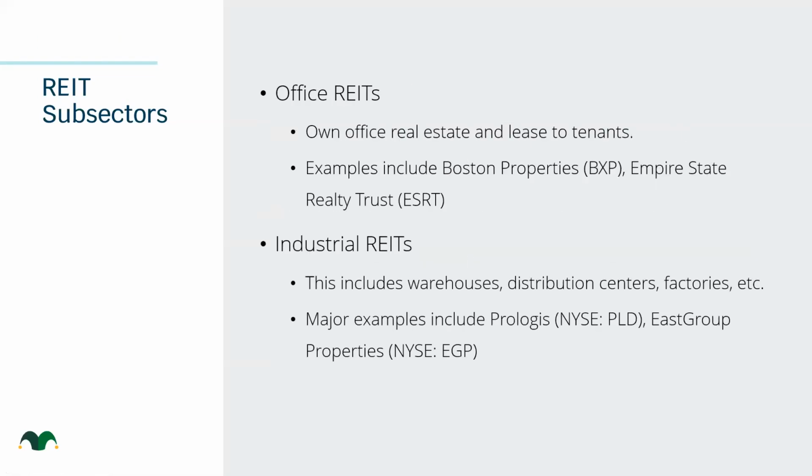So the first two, office REITs, pretty self-explanatory there. They own office real estate and lease to tenants. A couple of examples are Boston Properties, ticker symbol BXP, which is, I believe, the largest office REIT in the market. Empire State Realty Trust, one of my personal favorites. Ticker symbol is ESRT. This is the company that owns the Empire State Building.